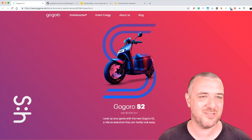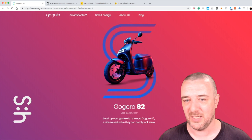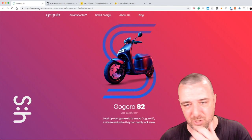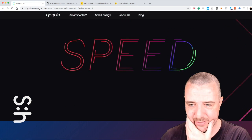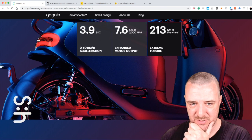Next up, the Gogora. It sounds like some character from Kickboxer or something. Gogora S2. Like the website, nice styling, good lighting. This is kind of nice. $3,500 for an electric bike. I'm kind of digging that. I think this is not a global thing though. I think this is probably you can get one of these in the Far East, Malaysia or somewhere.